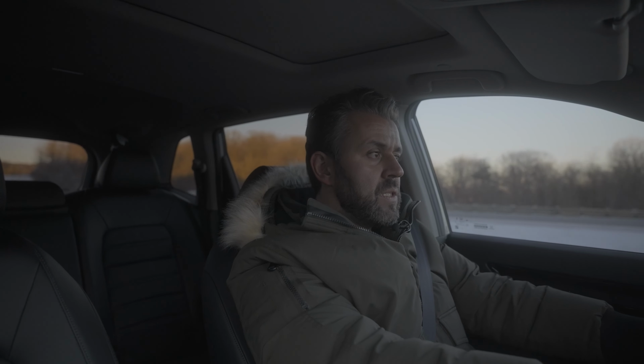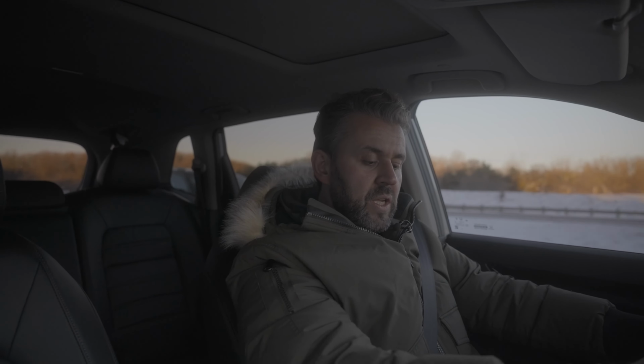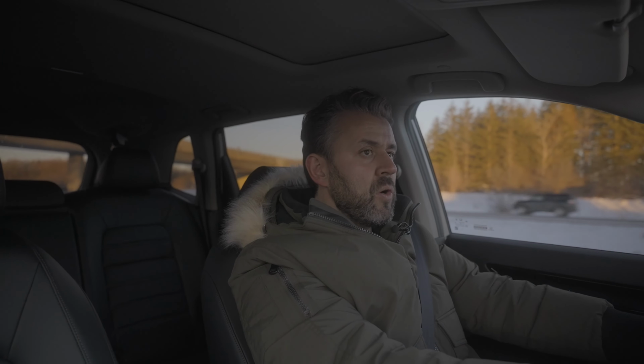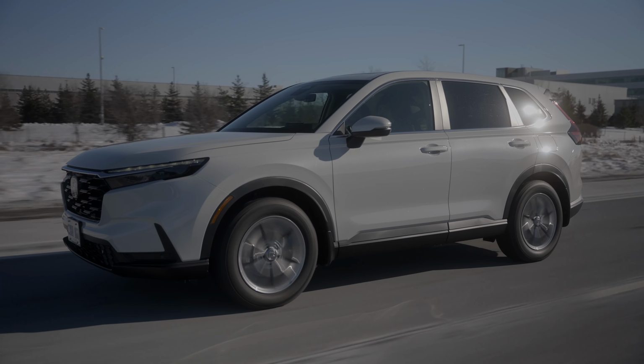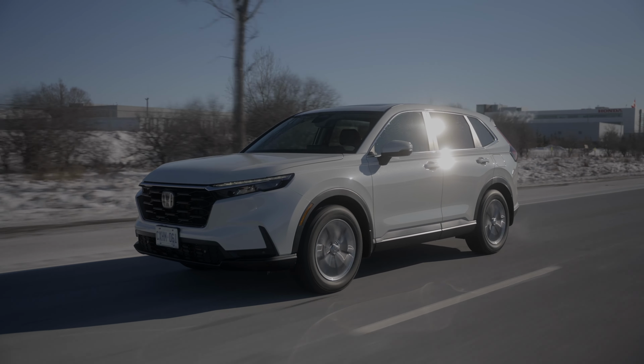You move left and right, you steer. Pretty nice. I like the fact that there's a gear knob. There's a sport mode with a transmission. Otherwise, you can't get it in sport mode without switching modes. The engine does okay. Comfort level, suspension, it's okay. It's not bad, this one.